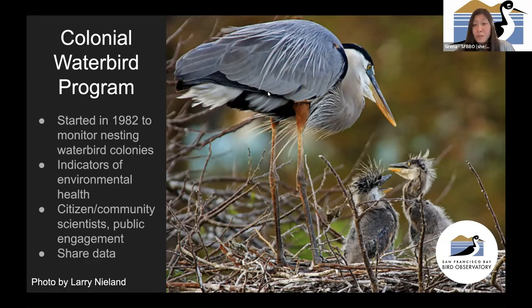Now, this Colonial Waterbird Program is possible thanks to the help of volunteers. So citizen scientists or community scientists have been helping us monitor birds throughout the Bay Area. And so over the years, we've engaged hundreds of people in helping us collect data on these birds. In addition, a lot of these colonies are in urban areas or public places. And so when we're monitoring birds out there, it also gives us a really good opportunity to engage the public with the birds that are here and get them to support conservation as they become more familiar with the nature that exists here.